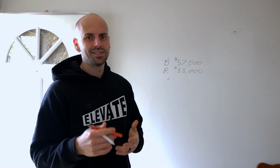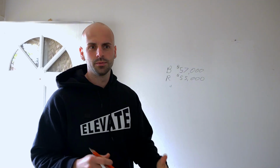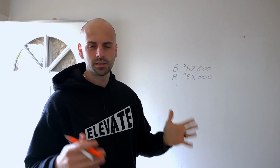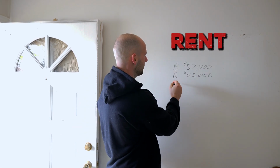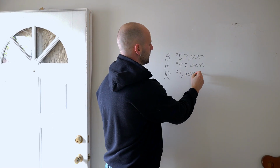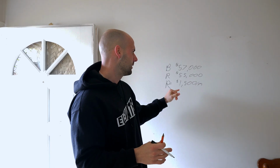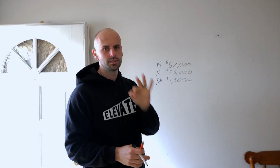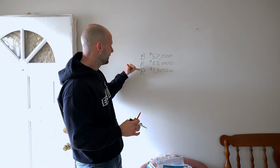So once the renovation is completed, once we go in and we renovate the kitchens, the bathrooms, and the bedrooms and make this house look beautiful, like it's brand new, then we have to take it and rent it out. So buy, renovate, rent. We can rent this out for about $1,500 per month. So we'll be able to rent this to a family or a tenant of some sort, and they'll come in here and pay $1,500 a month because this is a 3-bedroom, 1-bathroom house.